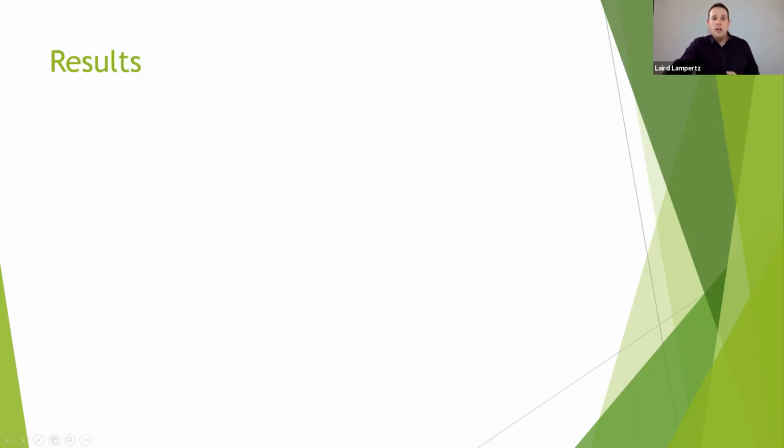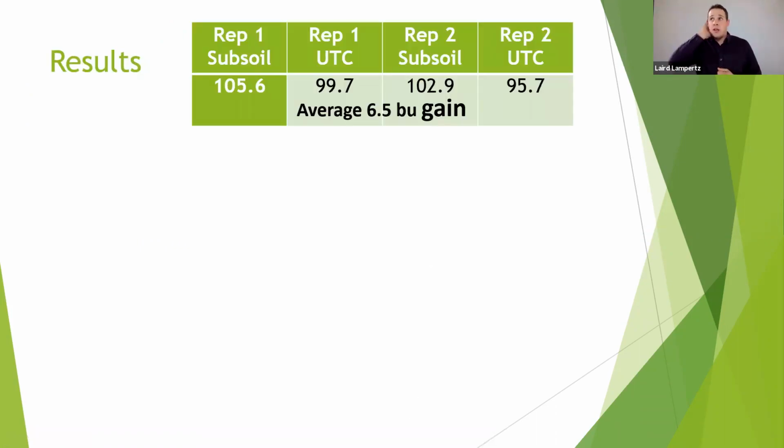And here are the results. These are weighed with a weigh wagon. We took a strip on each side of the subsoiled versus not subsoiled, weighed it, and took an average. And what did we see in our oats in 2021? A 6.5 bushel per acre gain in Summit oats on that whole strip. So flabbergasted, shocked, surprised. I don't know if there's any words that really describe how one operation can have that big of an impact 24 months in advance.